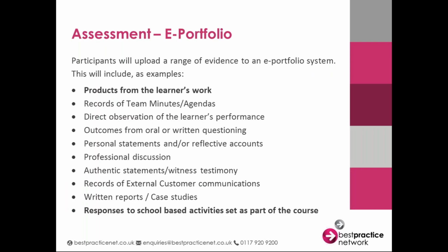So assessment is different to previous models. I'm very pleased to see this. It's an opportunity to use working documents as evidence that you're meeting the learning objectives. So if you think about products from your work that you will do on a daily, weekly, monthly, termly basis at school, working in an office or in the role of a school business manager or aspiring school business manager, records of team meetings and agenda. It could be direct observation of your performance. It could be a head teacher or a senior school business professional who's observed you working in the office or working around school and provides, say, a witness statement or forms to confirm that they've seen you meeting the learning objectives. Outcomes from oral or written questioning.